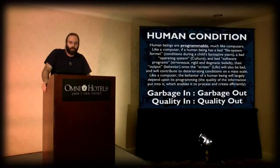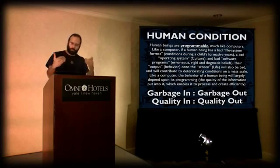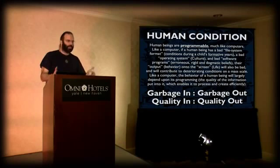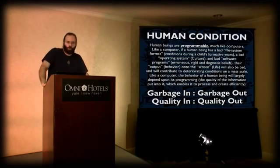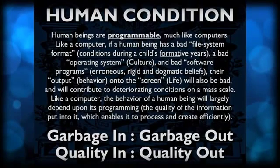Good luck. If you know a little bit about computers, you're laughing now because it would be ridiculous to assume that it could do that. Well, why do we think that we're going to have that in our environment when all of these things are badly programmed? See, the output onto the screen is also going to be horrible if all those three things that determine how the system works are also bad. So it will contribute to deteriorating conditions on a mass scale.